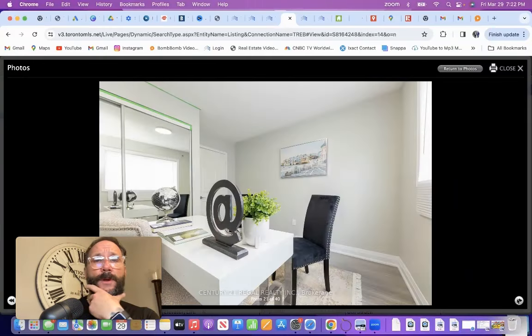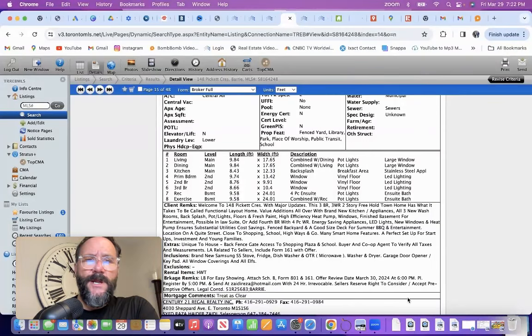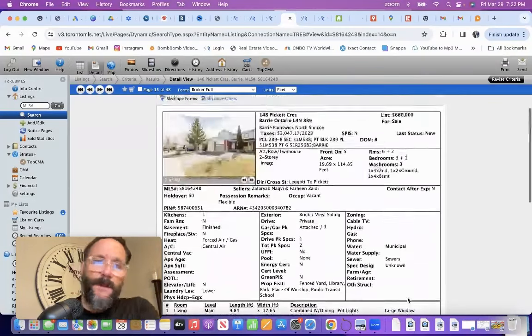Let's see if they're holding off on offers. Lot's 19 by 114, decent size. 24 hours, review date March 30th at 6 p.m. Seller reserves the right to preempt offers, so they are holding up. I mean, they've got a nice looking home.